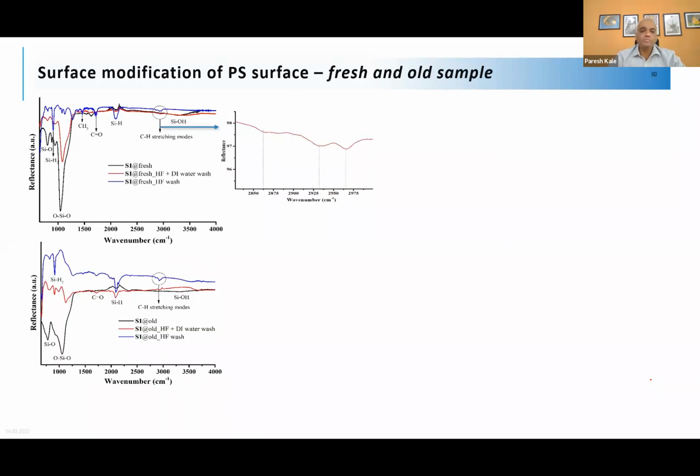Of course, just to confirm these reactions, or the phenomena reported, we ran our samples through FTIR, and you can see that the black sample is the fresh one, and this is the old one. Both we are treating with HF and DI water, because that will contain oxygen. HF doesn't contain oxygen, and then we will treat it only with HF, just to see the effect of that oxidation.